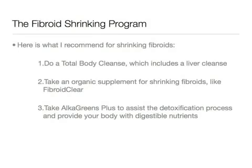I recommend you do a body cleanse, which includes the all-important liver cleanse. This will help you get rid of the toxins that cause fibroids to grow out of control in the first place. I also recommend an organic supplement for shrinking fibroids called Fibroid Clear. You might have heard about it already, but if not, I'll tell you about it in another video.